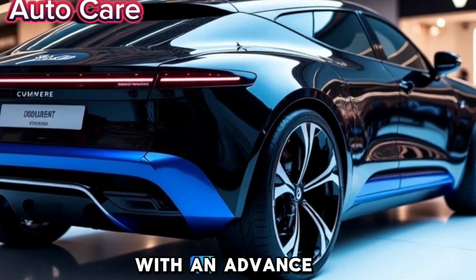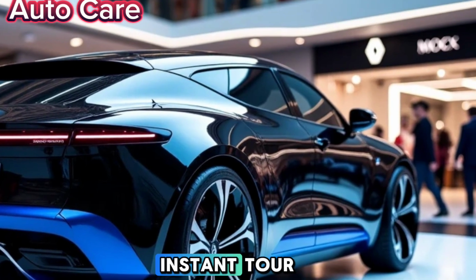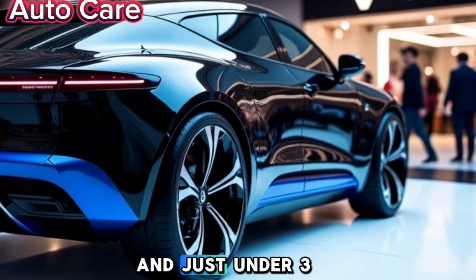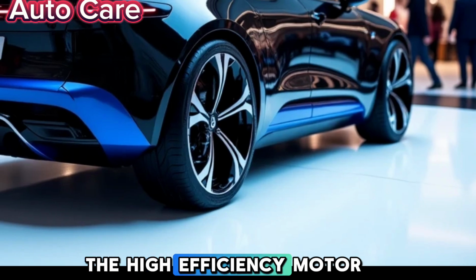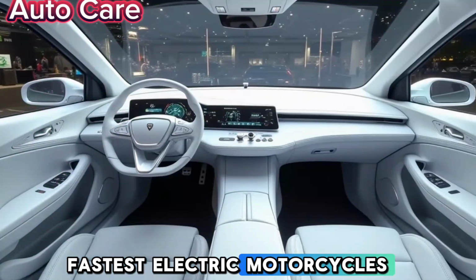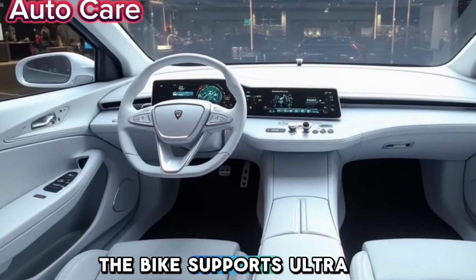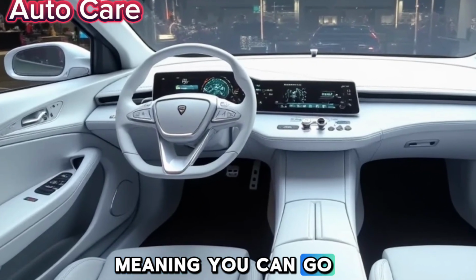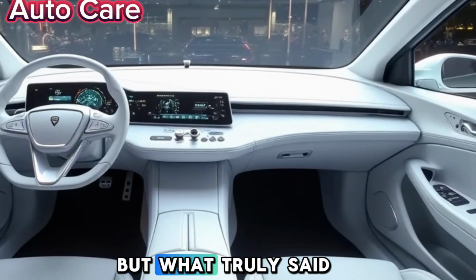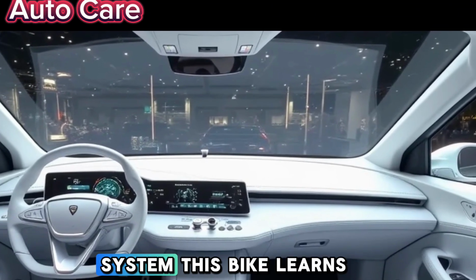performance. With an advanced lithium-silicon battery pack, the Renault Computer delivers instant torque, propelling riders from 0 to 100 km/h in just under 3 seconds. The high-efficiency motor ensures a top speed that competes with some of the fastest electric motorcycles on the market. And the best part? The bike supports ultra-fast charging, meaning you can go from 10% to 80% battery in just 20 minutes. But what truly sets the 2025 Renault Computer apart is its smart AI system.